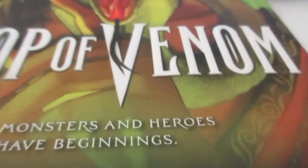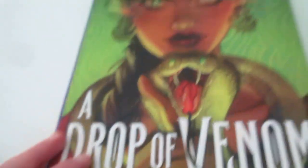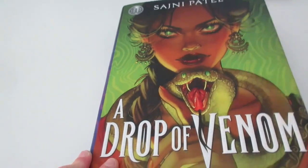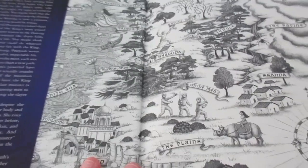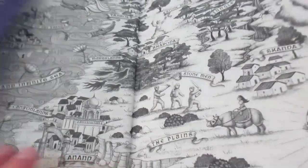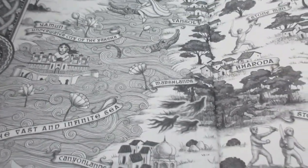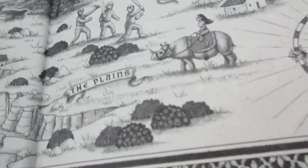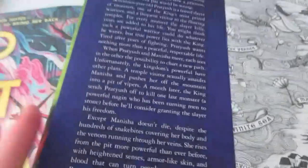I also got two new books, so this is what it looks like. I might have to adjust the camera a bit. So this is what it looks like. It has this beautiful map. I love the map. It's so pretty. It's so detailed. So, this is what it is.